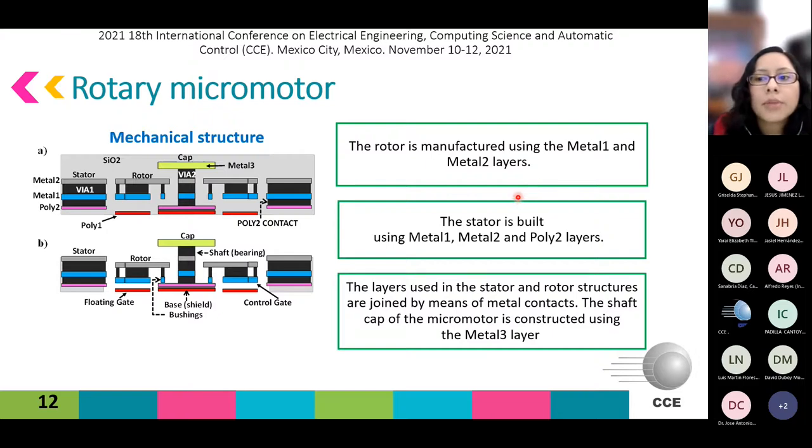And now I will show the mechanical structure of the rotary micromotor. The design of the structure was made with the following layers. The rotor was manufactured using metal one and metal two layers, as we can see in the figure. The stator is built using metal one, metal two, and poly two layers. The layers used in the stator and rotor structures are joined by means of metal contacts. And the shaft cap of the micromotor is constructed using the metal three layer.